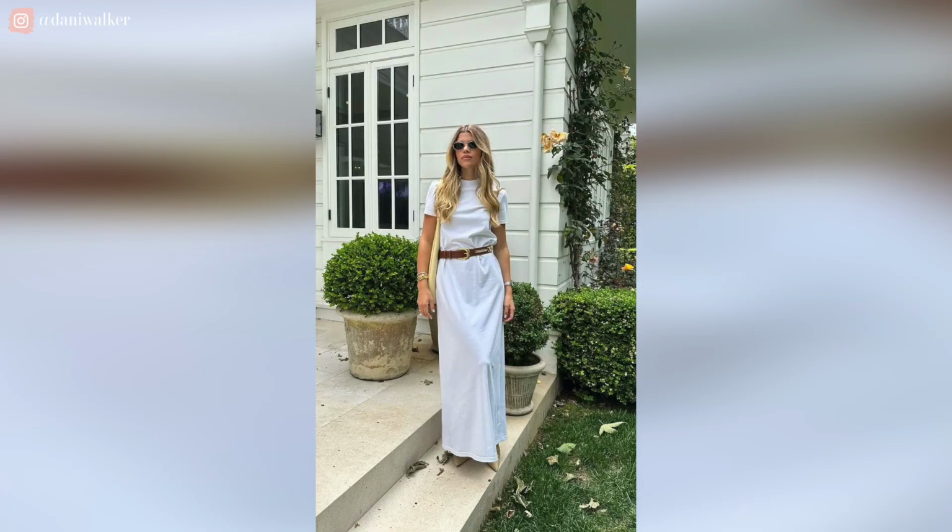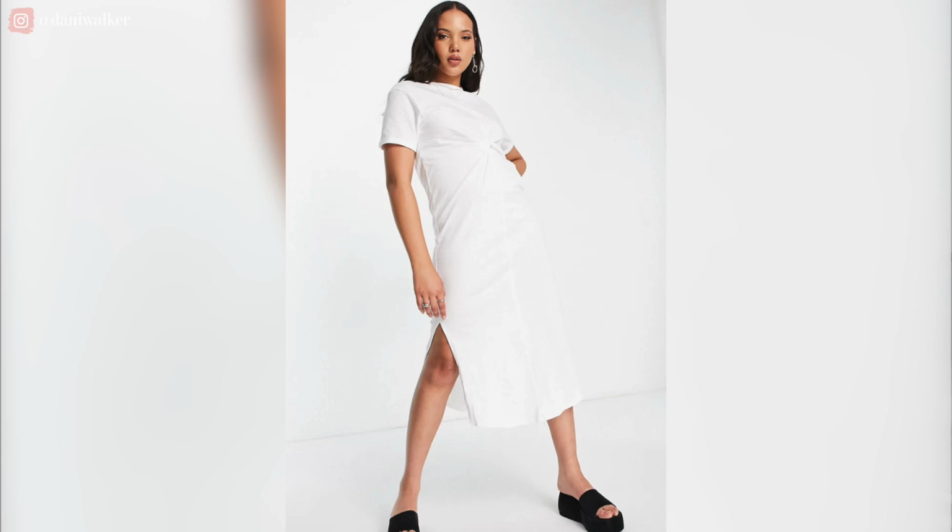I really loved this white maxi t-shirt look. It was so cute, easy. She belted it. I thought it was styled so well. I looked for it and I found it, but it was sold out. It's by The Row. It was previously on sale for $310, which I think is a little bit pricey, but I was able to find a similar style on ASOS that you can check out.